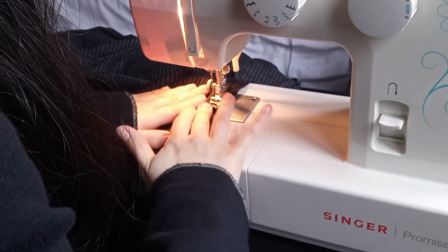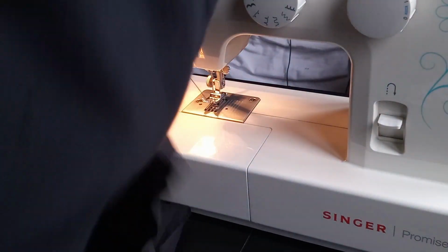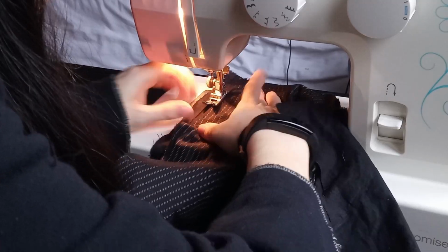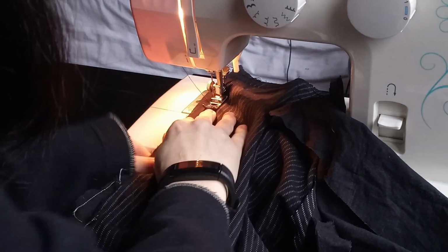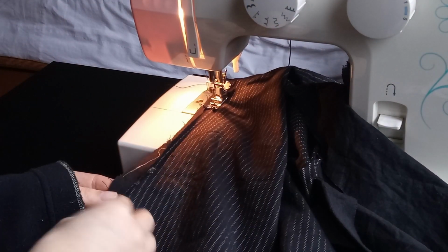I am not a professional at all. Please look for people that know way more things than I do. But knowing how to sew allows me to fix things that I already have, as well as making the pieces that I have a little bit more important and unique, given that I put time and effort into them.